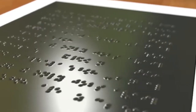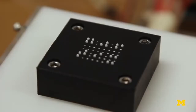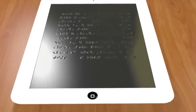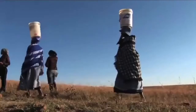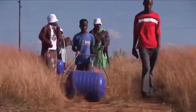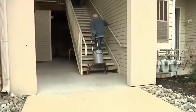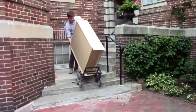64. Refreshable Braille Tablet. Has each Braille dot take the form of a tactile bubble that forms beneath the display's rubber surface. 63. Water Fetcher. Helps families in Africa to fetch water. 62. Climbing folding cart. Combined with an all-terrain three-wheeled chassis.